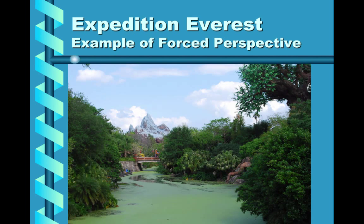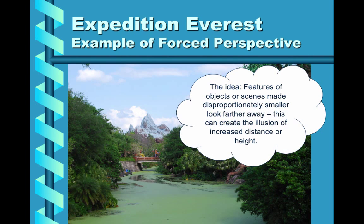Okay, now before we get to some problem solving and we talk about scale factor, I want to talk about the idea of forced perspective. And this is a really common technique in Imagineering. And the idea is this, that features of objects or scenes made disproportionately smaller look farther away, and this can create the illusion of increased distance or height. Now remember, we're working with the Himalayas and Mount Everest here, which is the tallest mountain in the world.